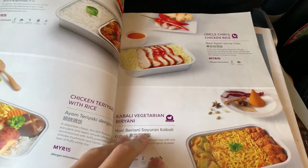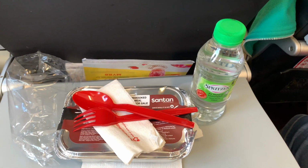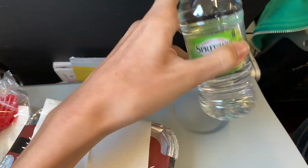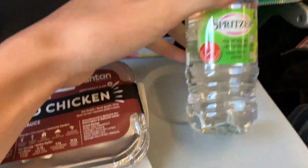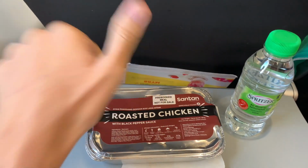On this flight, I had pre-ordered a meal during the booking process. Here's a look at the meal I was given on board. So this meal actually costs $4. It comes with the roasted chicken, black pepper sauce, as well as this bottle of mineral water. So it's pretty good value.